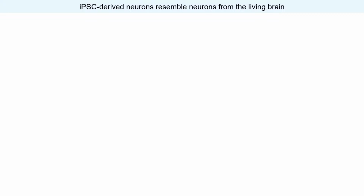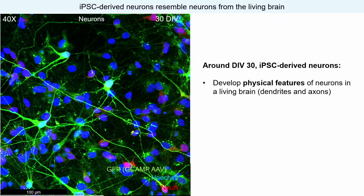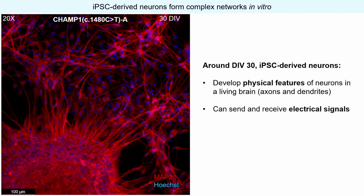So I just want to show you what this actually looks like in the lab. So these are neurons at DIV 30, so day in vitro 30. And I want to draw your attention to these really beautiful green cells. So these are neurons in culture. And at about 1 month, so DIV 30, they start to develop these physical features that are very similar to what we see in living brain neurons. Specifically, they develop structures called dendrites and axons, and these are critical for receiving information from other neurons and sending out information. So we see that they do develop these physical structures similar to the living brain. They also, starting relatively early around DIV 30, can start sending and receiving electrical signals.